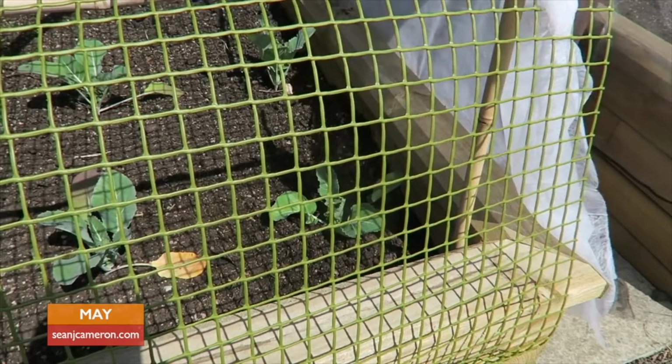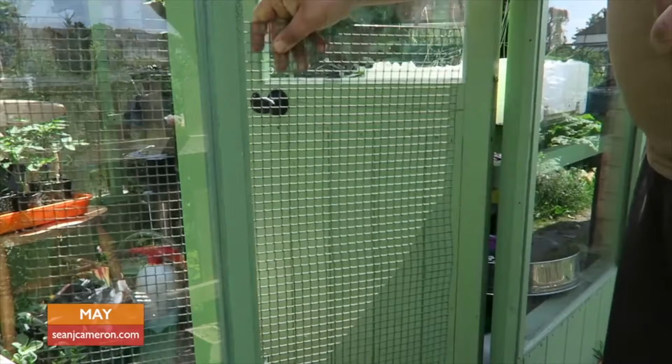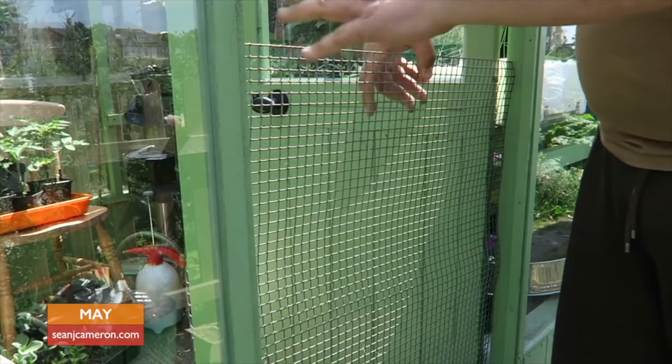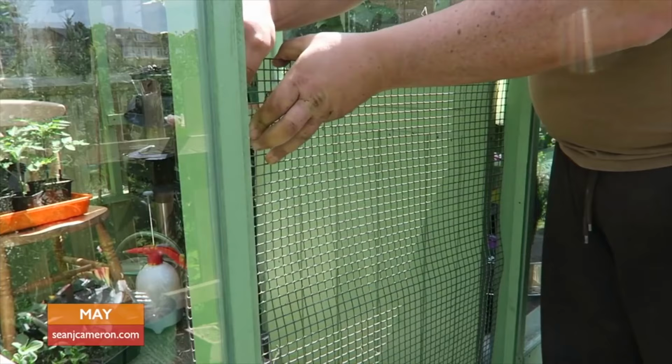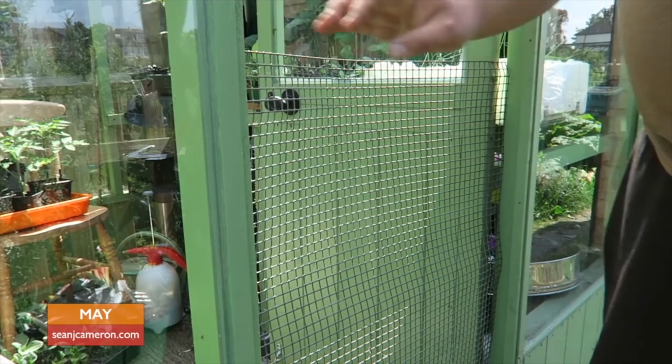Not even midday, it's about 11 o'clock and it's 33 degrees in the greenhouse. So what I'm going to do is leave the door open, but I'm putting this net in the doorway just to stop the cats from going in and jumping up on the worktop. There we go, that'll do it. Get some air in there, bring the temperature down.